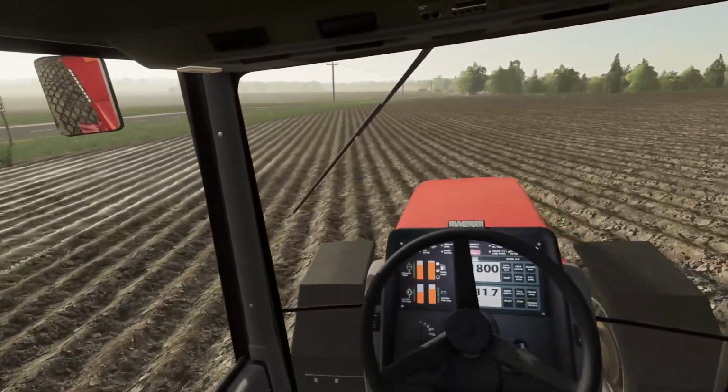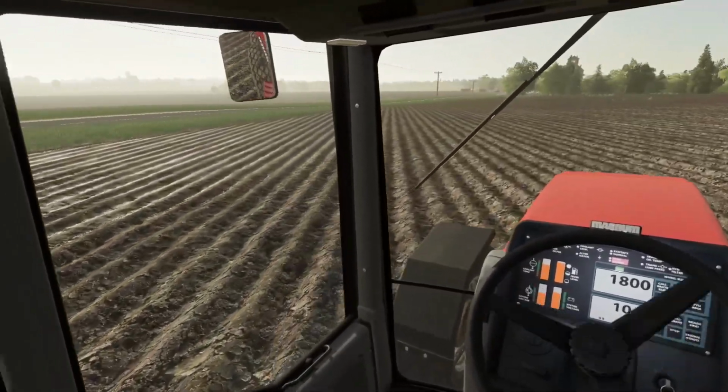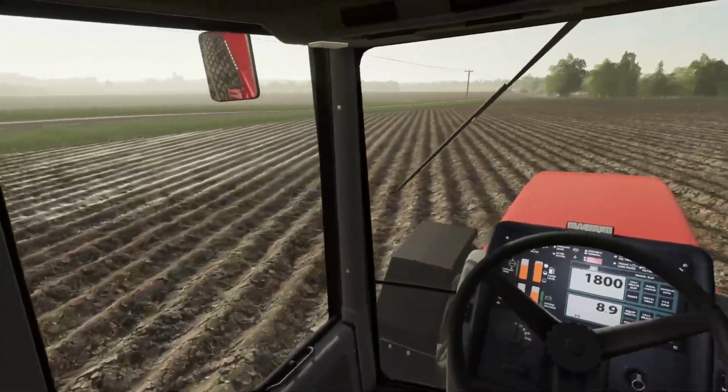We'll get the rest of our fields worked up, planted, and then we're gonna hit that new Storm VT Mandaco. We're gonna get that out here and till up this land, and then we'll go ahead and get her planted this spring.